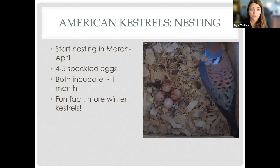And have you ever felt like there's more kestrels around us during winter? Well, you're not imagining things, because we have kestrels here year round, but in the winter, we get a larger number of them as they migrate from the northern parts of their range, so the Canada parts. They're also known to use different habitats in the winter.